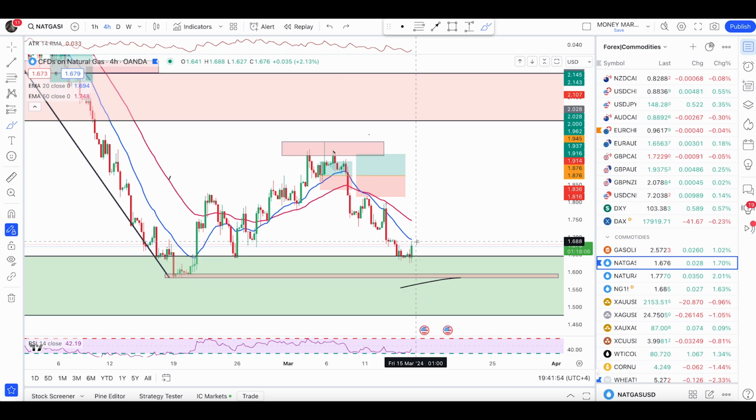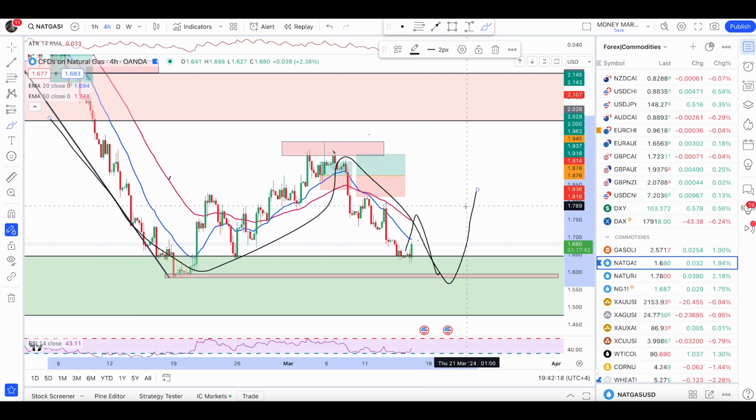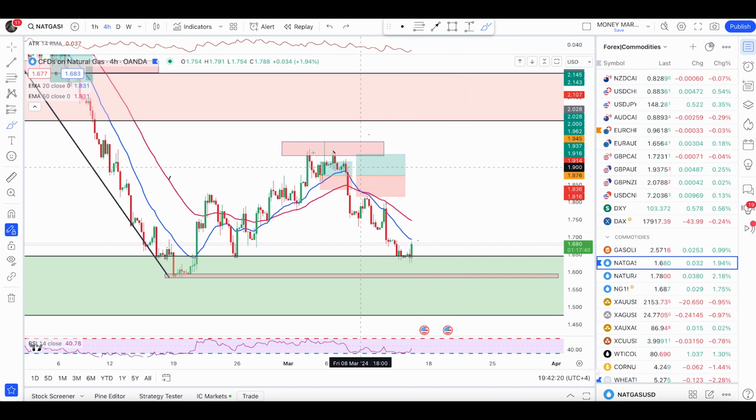Here on OANDA we have a valid condition right here, and I'm now expecting some bounce from here. Now remember, looking at this entry pattern, the bounce will be enough to hit your 1 ATR or 1-to-1 targets, and then it can likely reject and possibly push down to this rejection box and then form a double bottom pattern.